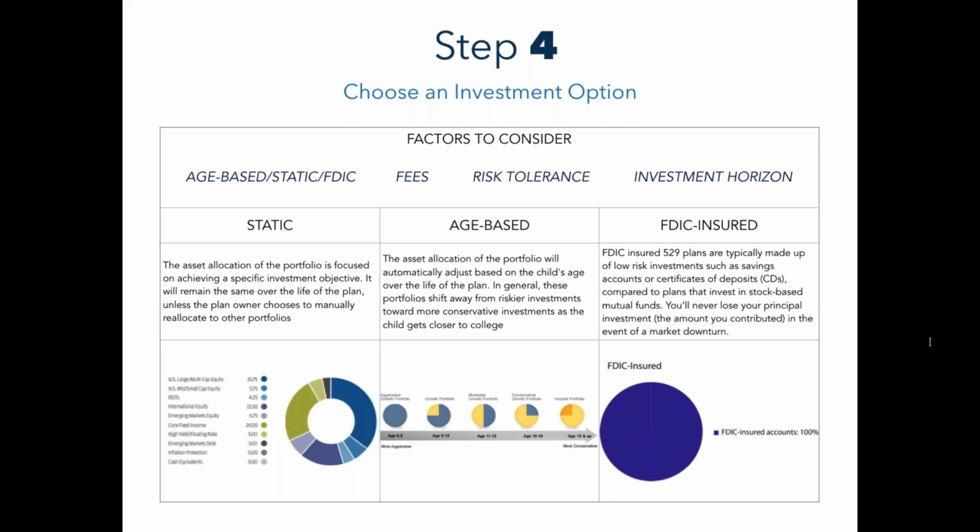If your child's 2 years away from college, you likely don't want to be invested in 100% equities in case there's a market downturn. If your child's 0, you can still go through a market downturn and then make up those losses over time by being heavily invested in equities. So all stuff that we really need to consider, going into the different types of investment options.